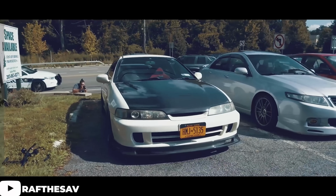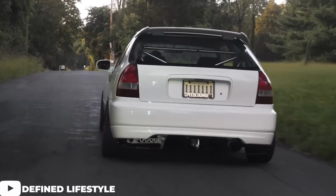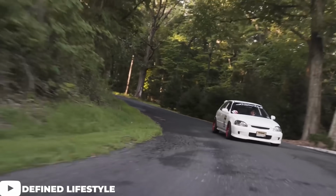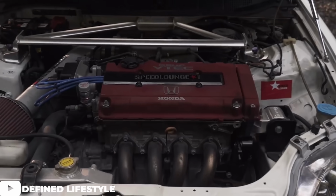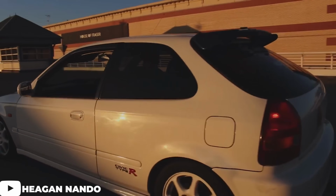I was originally into the Honda game heavy. Of course. Any Honda was my jam. Integra Type Rs, Civic Type Rs. That was my jam. I've always wanted a champion white hatchback Civic Type R, and that's just where I'm at. New cars are cool, but, you know, I don't.